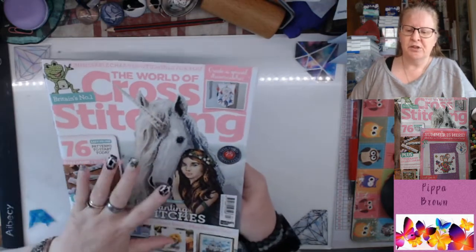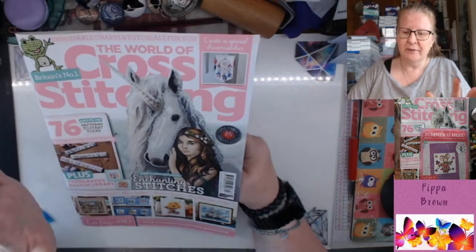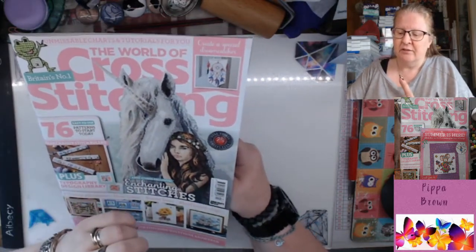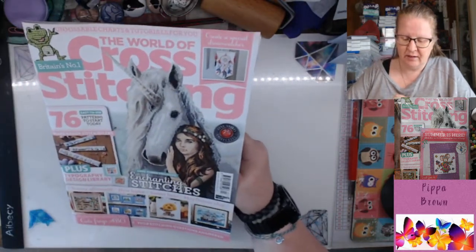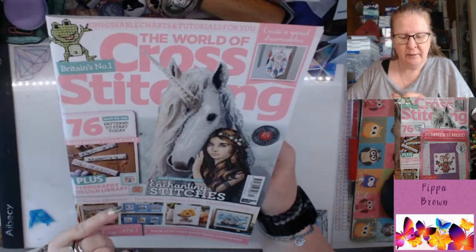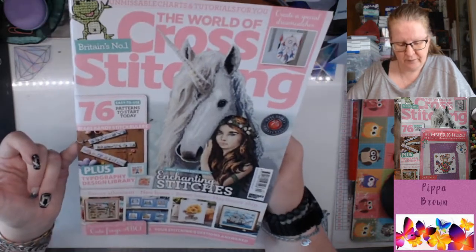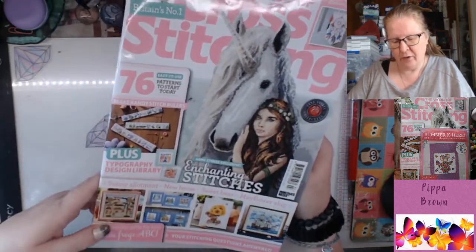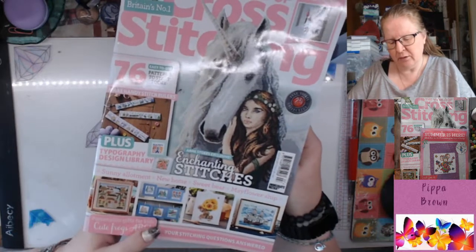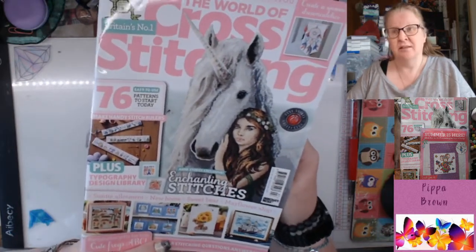So this is a British magazine, as it seems to be all of them. This is the World of Cross Stitching. There is an Anne Stokes collection inside. Ooh, okay. We've got some ruler-y kind of bookmarky things. There is the farm, Sunny Allotment it's called. Then we've got New Home. Really? This is going to be cool.